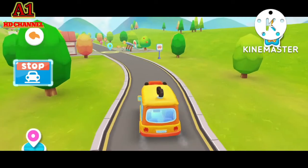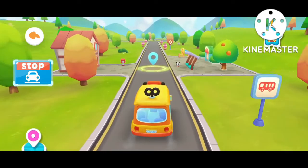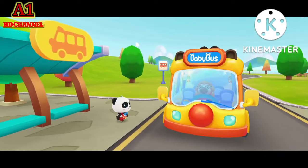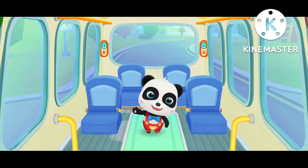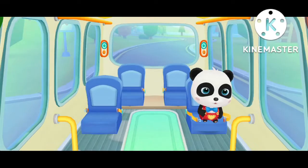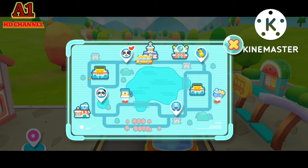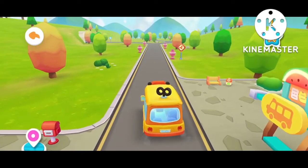Hi, baby bus. Hi, Kiki. Get on the bus. Where should I sit? Fasten your seatbelt. Thank you. Kiki is on the bus. Let's go. Next stop is the supermarket.